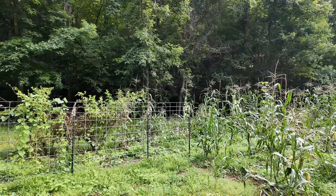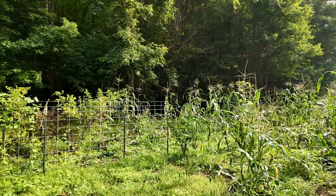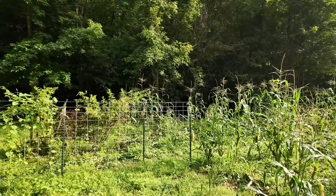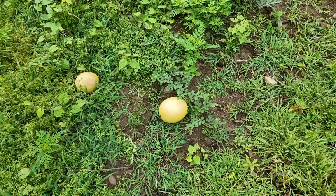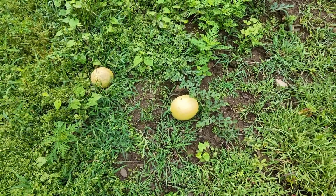Here's another view of the back of the corn, and you can see where some of it's laid down. That's the part that don't look as good. But even in there some is still standing, so hopefully those ears will have developed like those nice ones Matt showed us. Here's the little watermelon patch we have down here. They have not done very well. They started off looking fantastic, but that dry weather really hampered them.